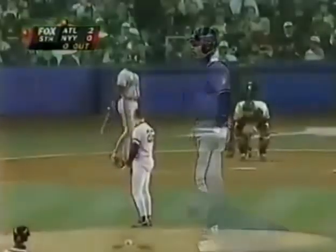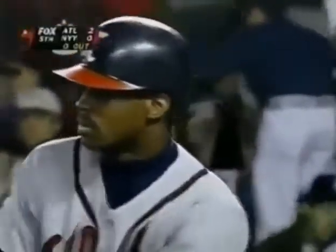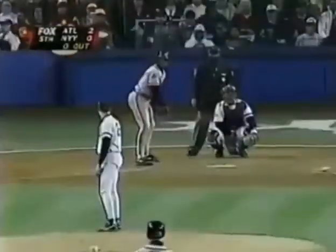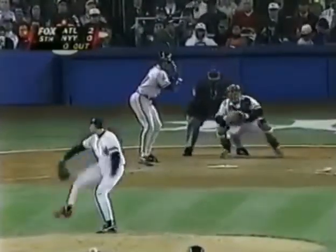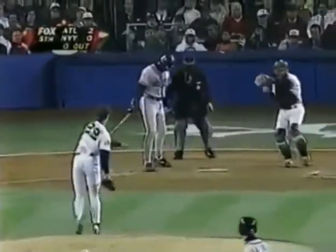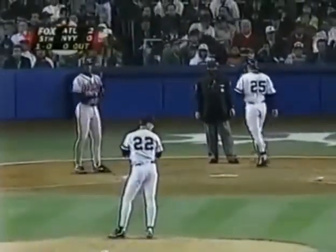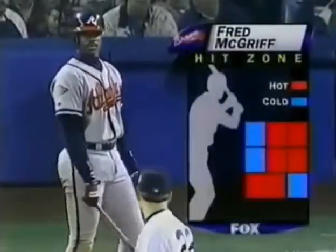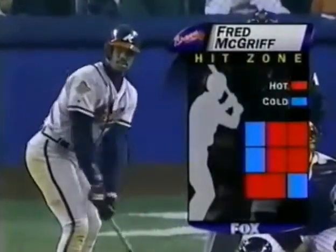So a single and a double to start the 5th inning, and now McGriff, who is 2 for 2 with 2 RBIs, the only 2 tonight, digs in. Fred McGriff so far has been able to figure out Jimmy Key, and here's what he likes. Well, like a lot of left-handed power hitters, down and in and up and out over the plate.